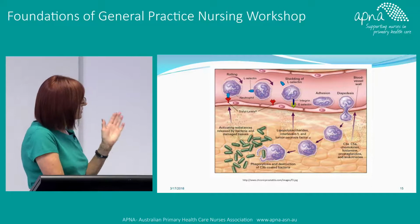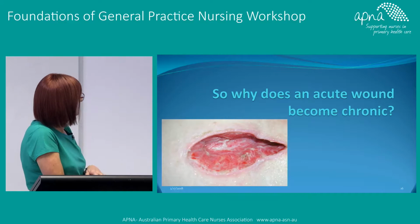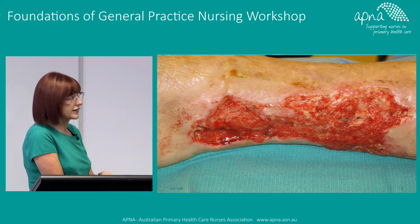So that's just a slide to show you perhaps what some of the scientists are looking at with the various cells and the various factors, etc. It is complex without a doubt. So why does an acute wound become a chronic wound is what we have to ask ourselves, given we know the science of healing. How did these things that, you know, start as simple skin tears end up like this?